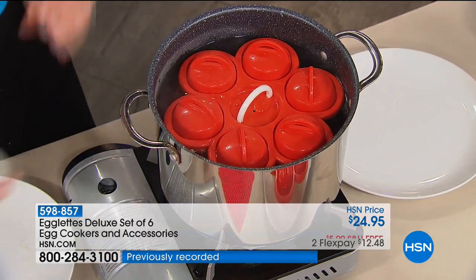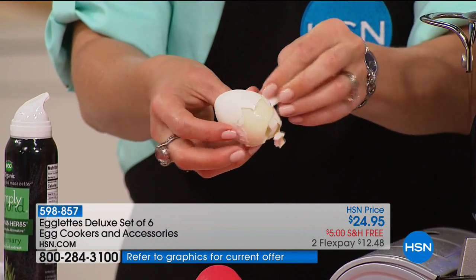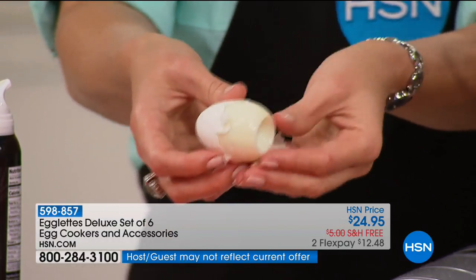And to prove it, we've got these hard-boiled eggs, and you can see, just upon initial cracking, how many pieces do I have? 800 pieces that I'm already trying to peel off. And how much of the white do you end up tossing, stuck to the shell? It gets gross. Yeah, it never looks nice.